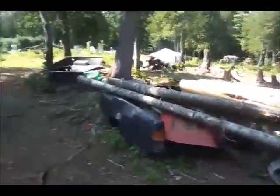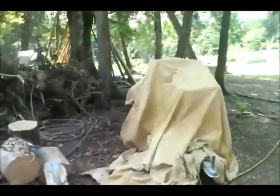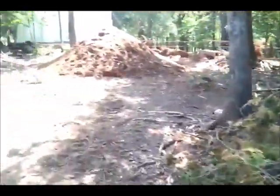And so there's our chipper. It's hiding under that tarp.